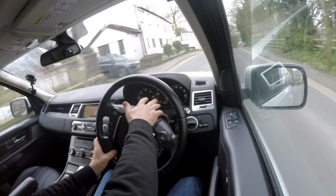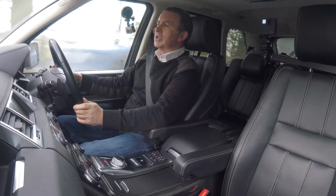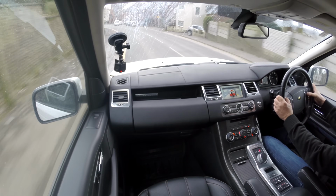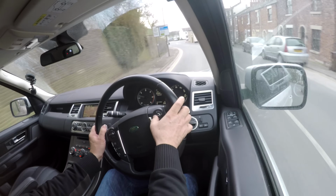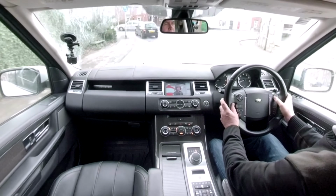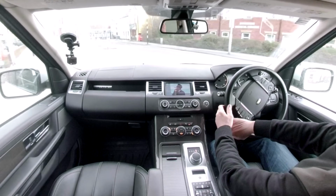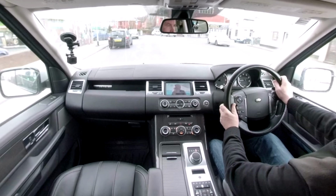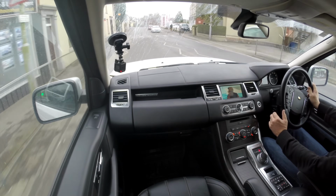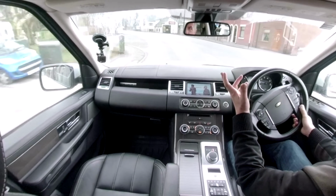In the centre of the two dials here, it's showing you what's on TV at the moment. Change that to show warnings, or your sat nav, your next turn. The trip computer there. Oops, just gone too far. Trip computer. Trip A, trip B, auto. Even though it's a dark interior, it's a nice light and airy cabin.